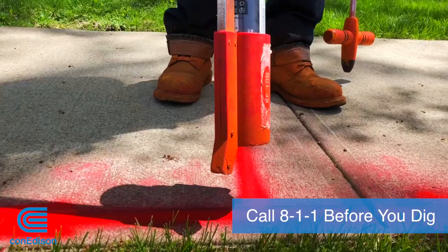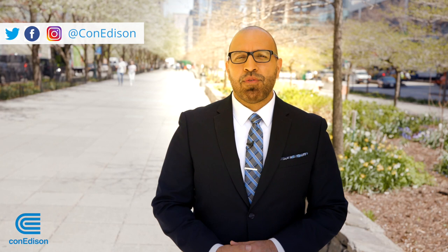Next, let's take a look at what it takes to install an overhead electric pole. Our Alfonso Quiroz shadowed one of our crews and dives a little deeper on this important piece of equipment.